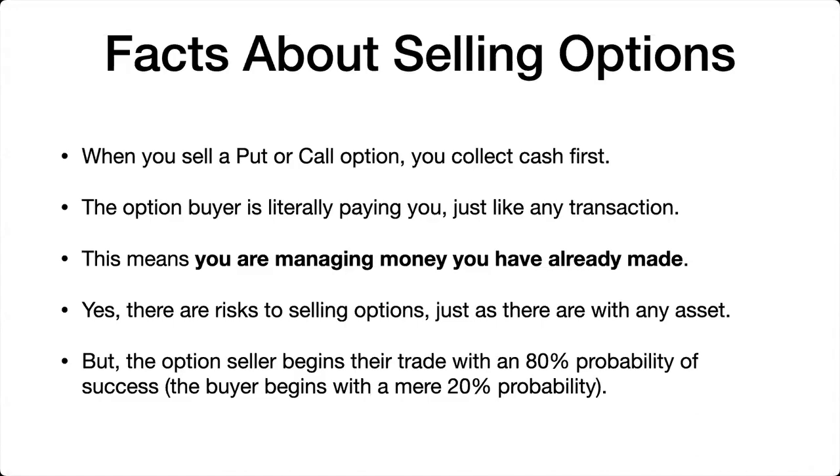And this is where selling options is different than buying options, because the options buyer is managing the risk of the trade moving in their favor, whereas the options seller is simply managing the risk of the money moving in their favor. And 80% of the time, it does. Now, there are risks to selling options. I will cover a few of them for you at the end of this presentation, but it's no different than any other asset. There is always the risk of loss associated with options, stocks, savings accounts, etc. So again, the options seller will begin their trade with an 80% probability of success. Probability, not guaranteed, but probability.